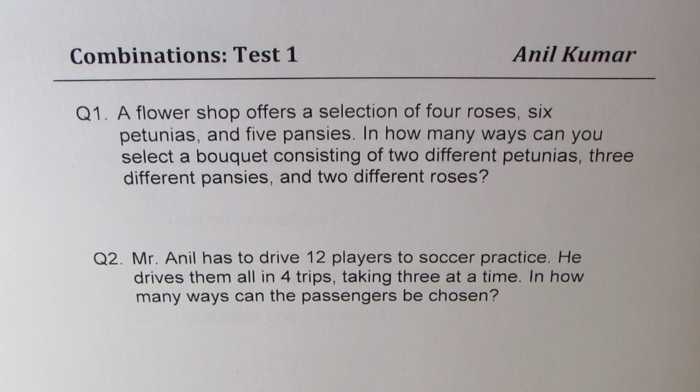Question number 1. A flower shop offers a selection of 4 roses, 6 petunias and 5 pansies. In how many ways can you select a bouquet consisting of 2 different petunias, 3 different pansies and 2 different roses?